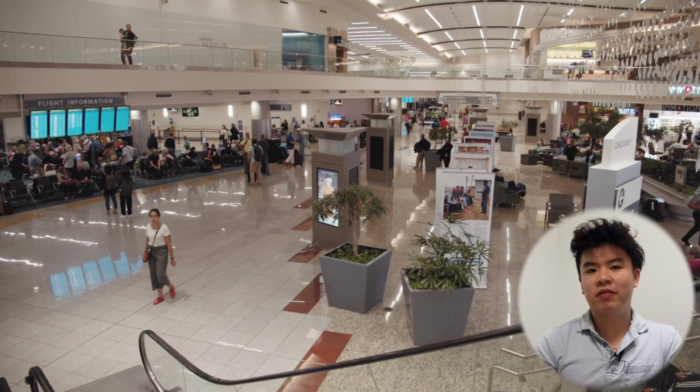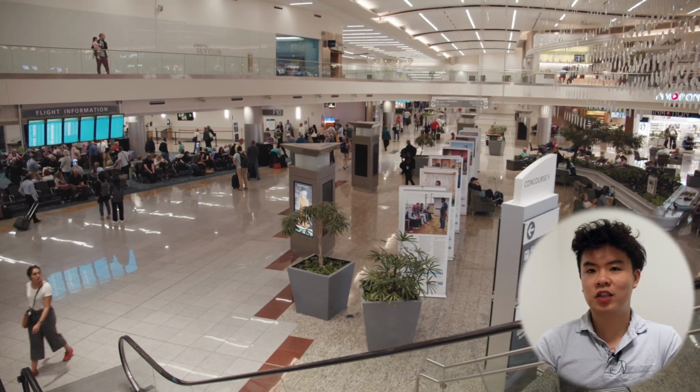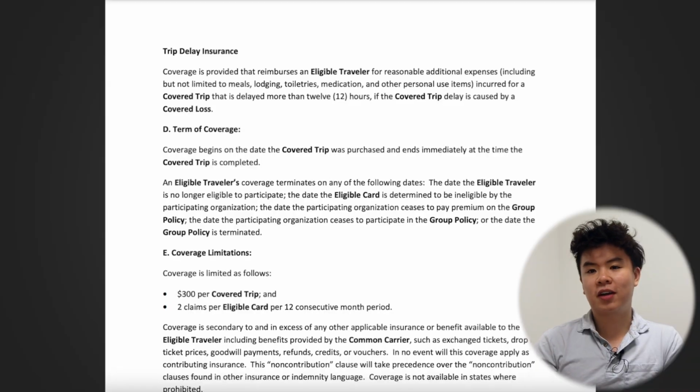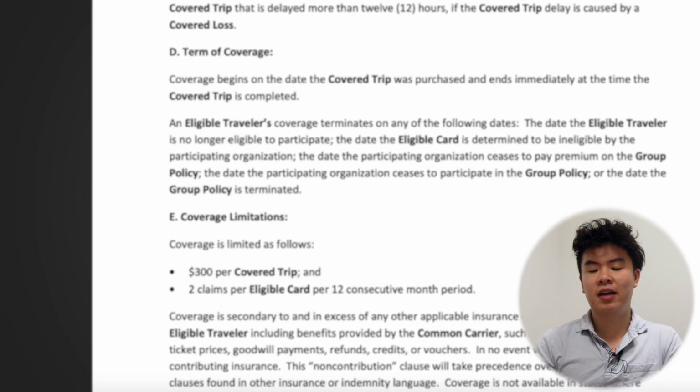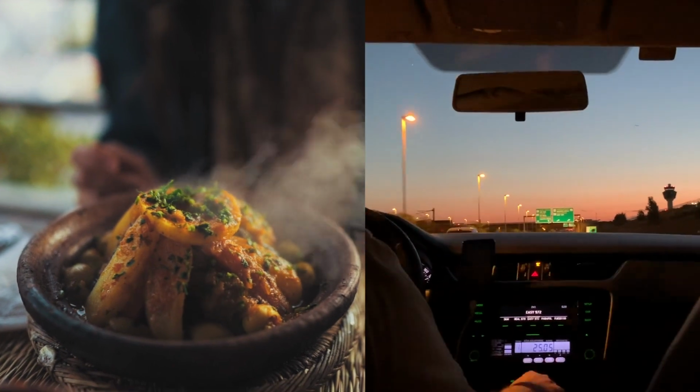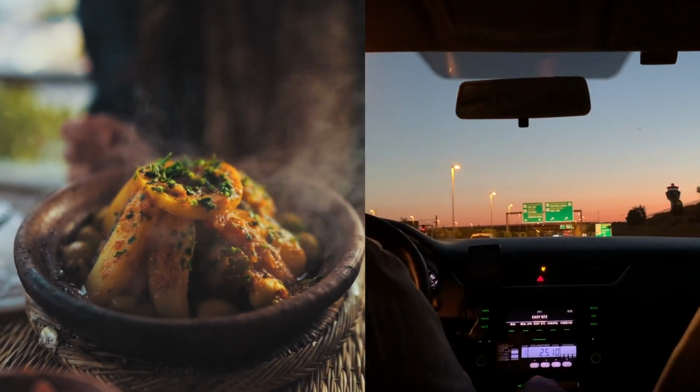So travel delay benefits exist to help you get through these unexpected delays and pauses in your travel plans. So if you use your Amex Gold Card, you can get covered up to $300 for a delay of more than 12 hours. It can reimburse you for prepaid expenses, as well as any costs you get from the delay, like meals and transportation and all that stuff. So if you ever have any long delays in your flight, make sure to take advantage of this. So many people miss out on utilizing this benefit.